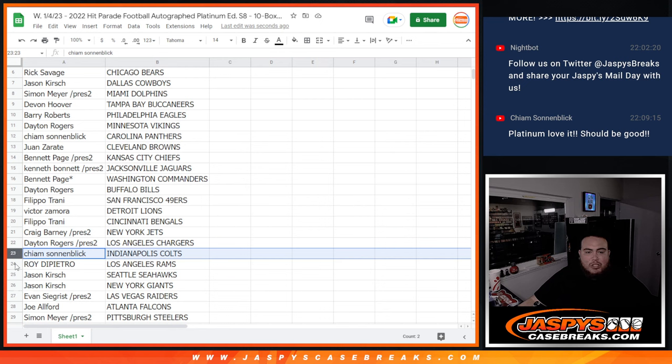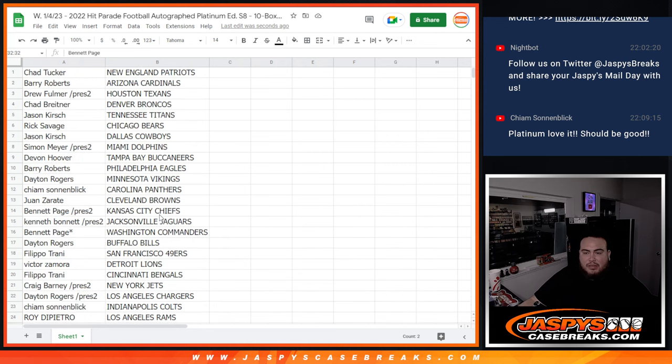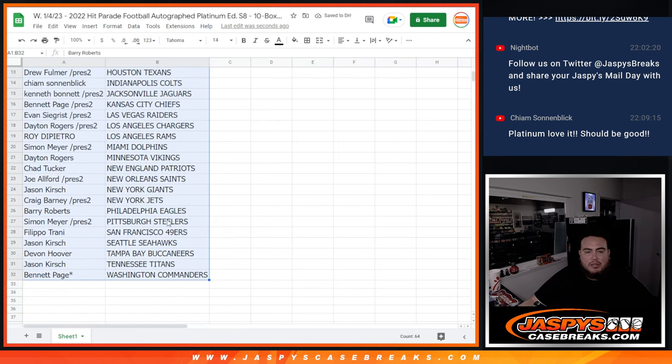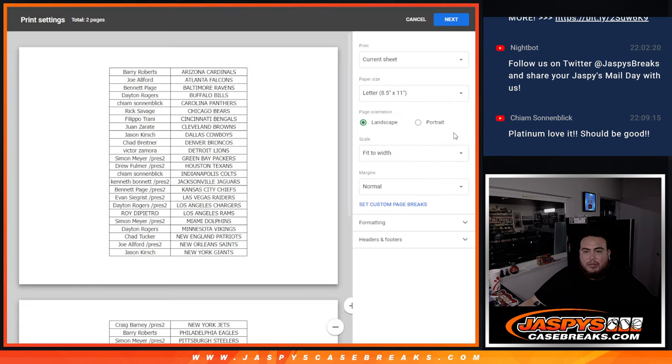Dayton with the Chargers, Cam with the Colts, Roy with the Rams, Jason with the Seahawks and Giants, Evan with the Raiders, Joe with the Falcons, Simon with the Steelers and Packers, Joe with the Saints, and then Bennett with the Baltimore Ravens. Now, if anybody wants to trade, this is time to trade, really.